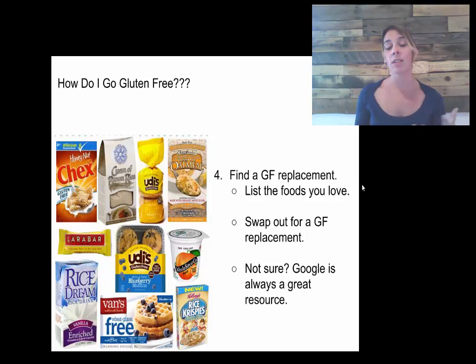And again, I've shown you some of those ideas: your fish, your poultry, your fruits, your veggies. Now, if you want some of those prepackaged options, again, there are tons of gluten-free goodies. There are things from Udi's. So if you want cookies and muffins and bagels and cereals, you can still get that stuff. You can just get it minus the gluten. It just takes a little bit of looking around.